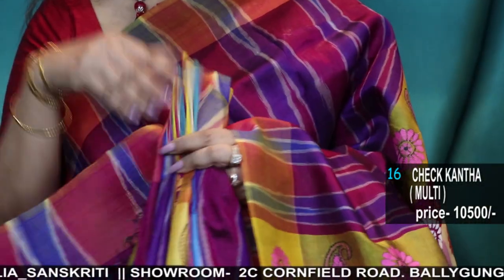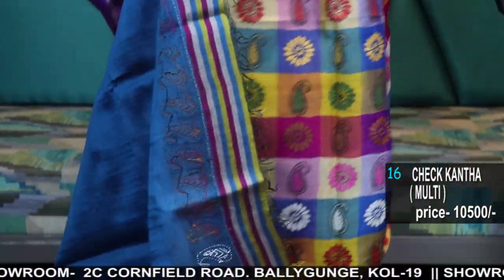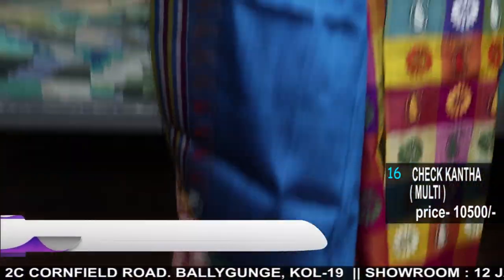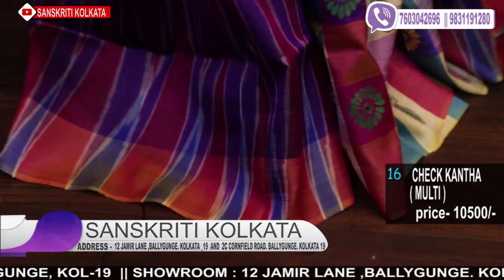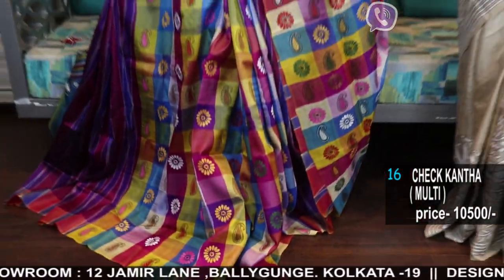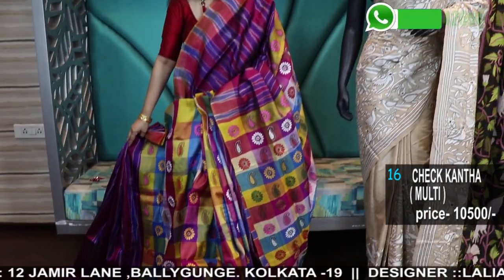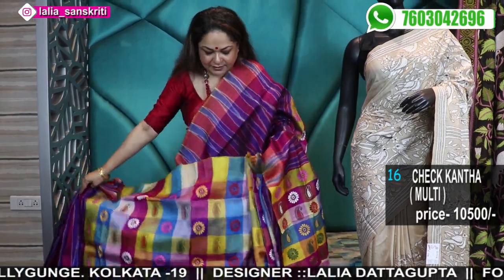Okay, so we are experimenting with new weaves and concepts. So this is the blouse piece. Again, the pleat with check and work. This is the pleat. It has no separate border, but just a total woven with the katha border. So this is the pleat.